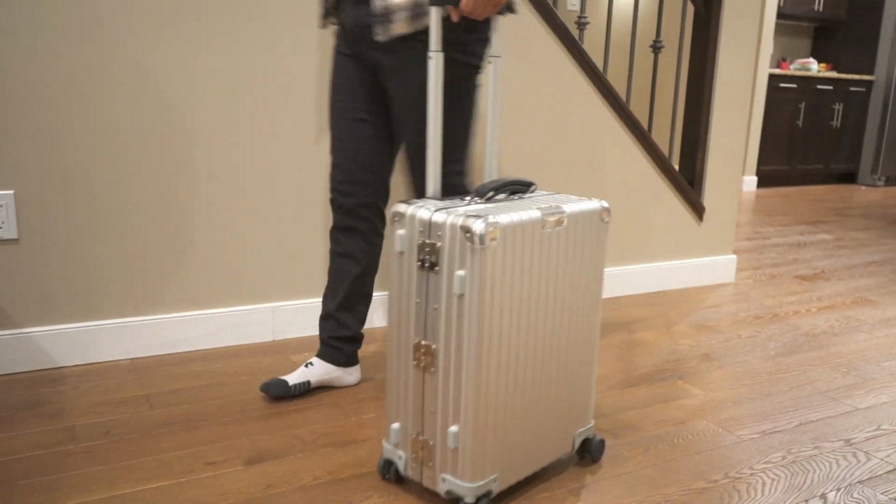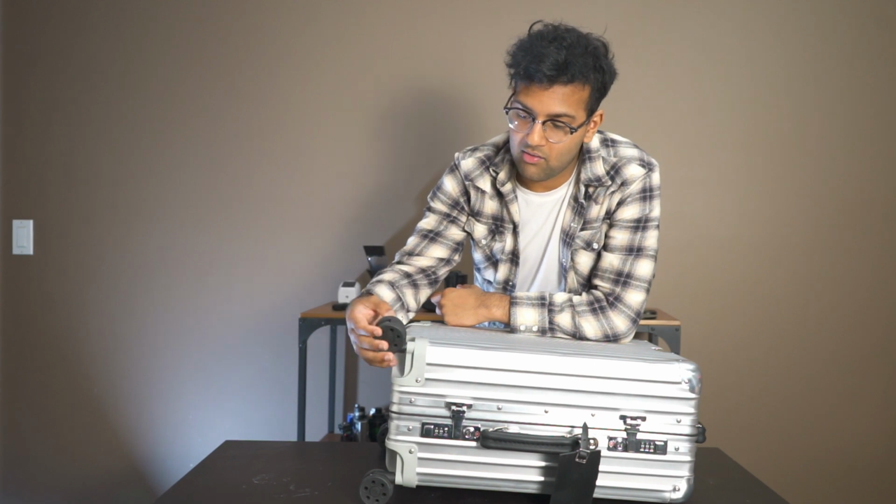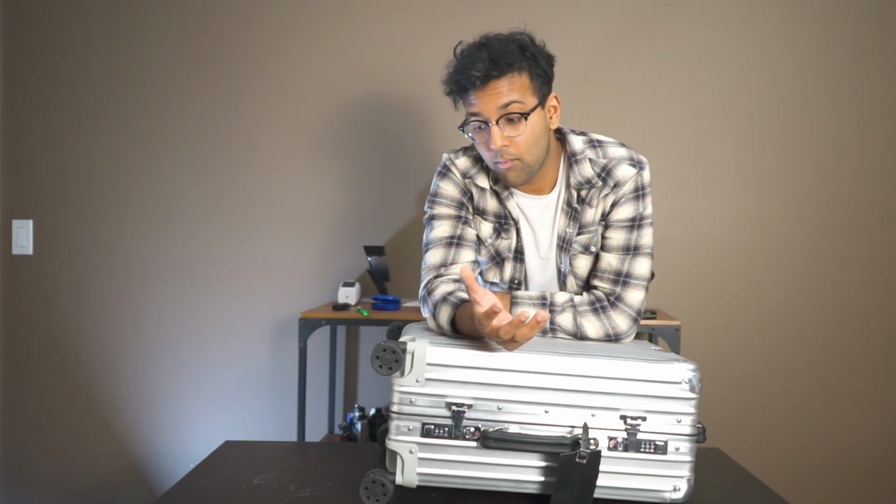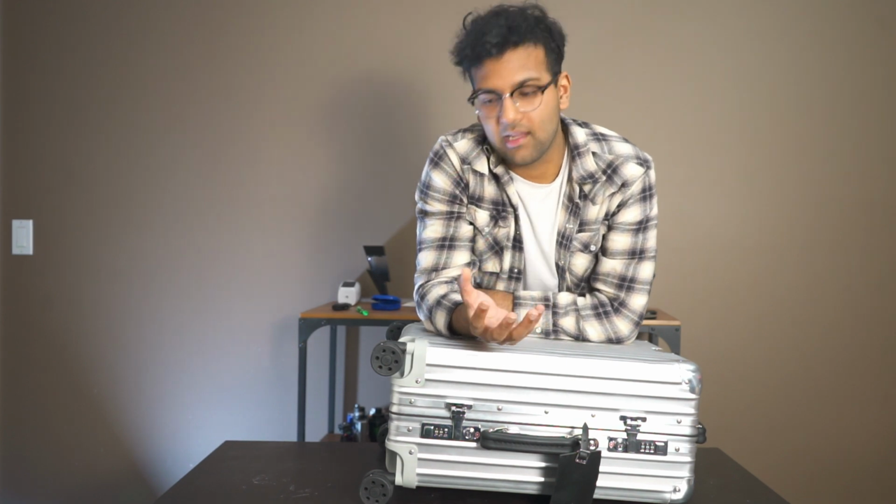And the wheels, I've noticed that they don't get sticky over time. I've noticed some of my wheels have hair in them, and they stop moving properly, but these wheels still move really well. I know they have a bearing system, I'm not sure what exactly it is.